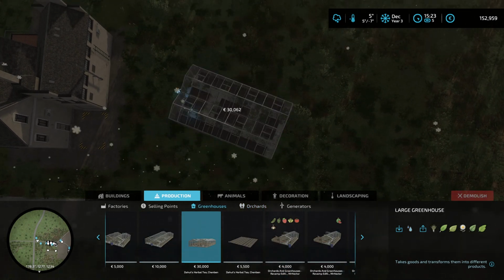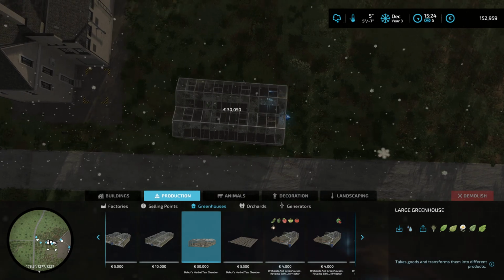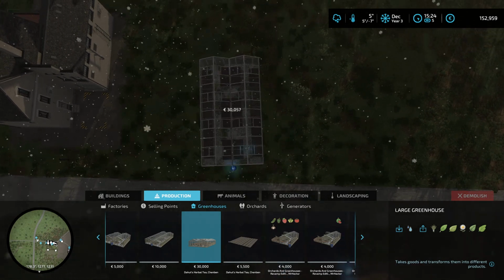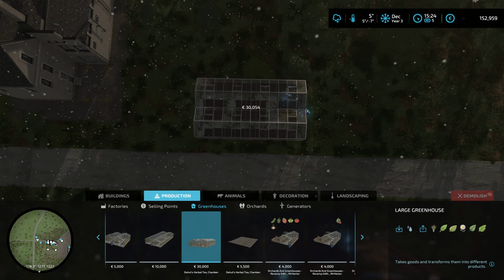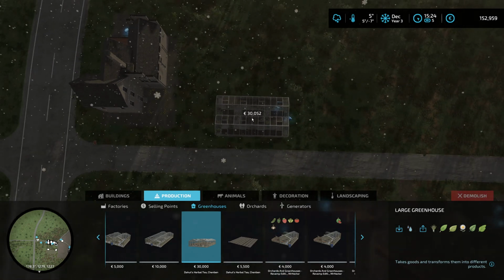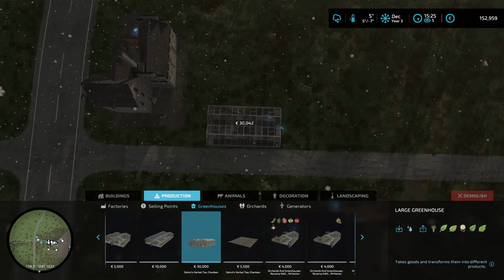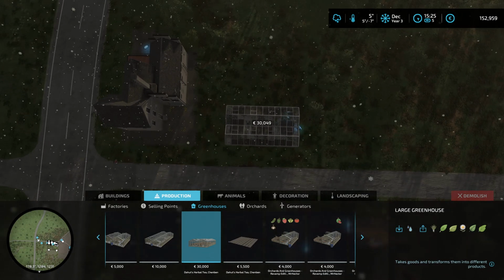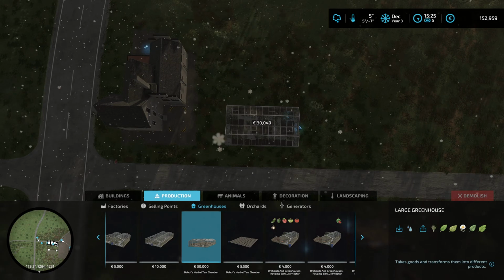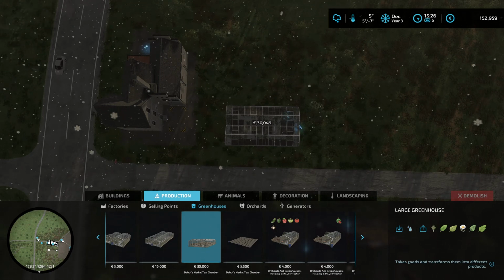Okay, so greenhouse. You know what? Let's do it like this, and we'll keep the outside of the greenhouse to the road. Should be good. Let's get it nice and lined up. If we do one like that and one over there, it might be overkill, might have too much, but if it is, we can always sell it. We'll do one for now, though.